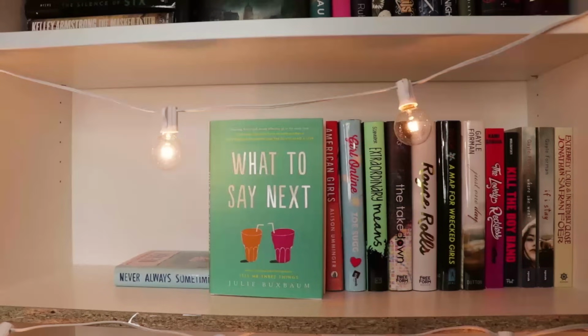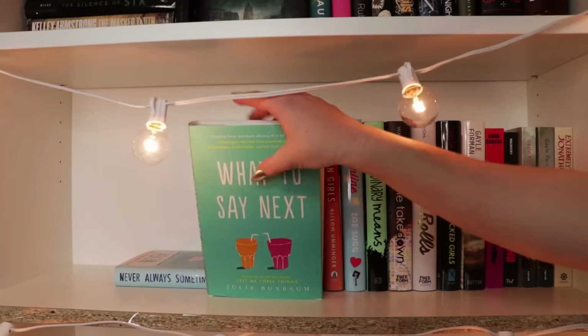Now, I'm sure some of you have noticed that every once in a while you'll see a spine on a shelf, but you won't see the cover on that shelf, and that's because I'm realizing that they fit better on other shelves. So this one actually belongs on my diverse reads shelf, so I'm going to go move it over there.